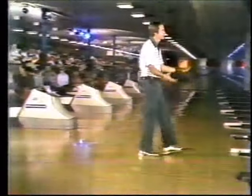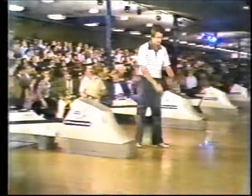He left a 7-pin. Disappointed. He threw it perfect when he needed it. The best Earl can shoot is 237.